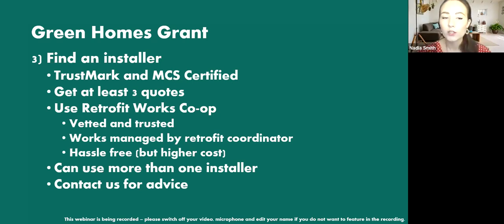When you go out for quotes for the grant, you only need one quote, but we recommend, and the government recommends, getting at least 3 quotes to compare. If the quote that you've got and you submit for the grant seems very high, the government can actually come back and ask you more details about the quote, or they can ask you to get a different quote for the work.